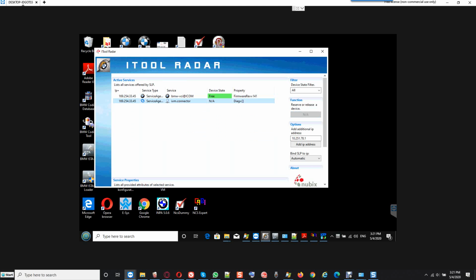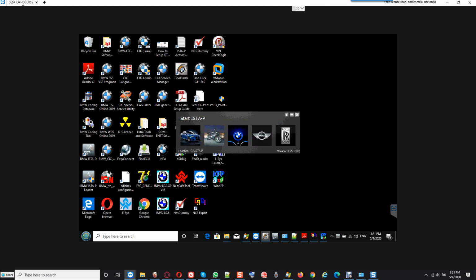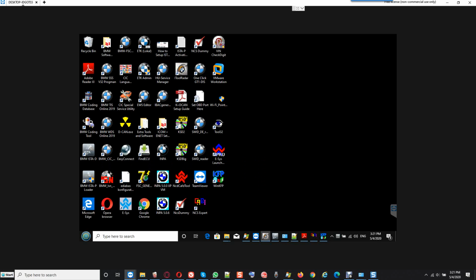Release icon free. Alright, cool. We're going to load this one. It's the P for cars, BMW, that one. And let it boot up.